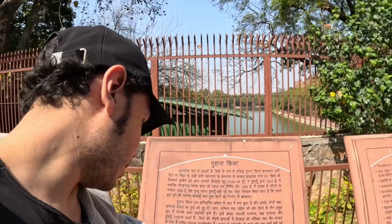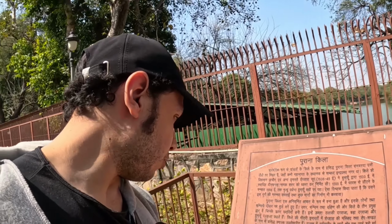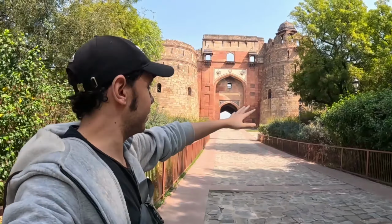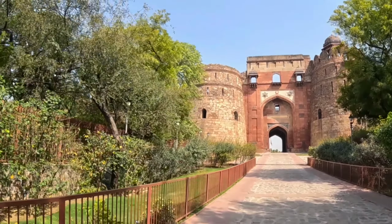What's up? So today I'm taking you to a wonderful place here in Delhi, one of the first two places that the Mughals used to administer the city, which is Purana Qila. Of course, the name Purana means old. Just look at the gate. This is the main gate actually, and it is like the theme for Purana Qila.